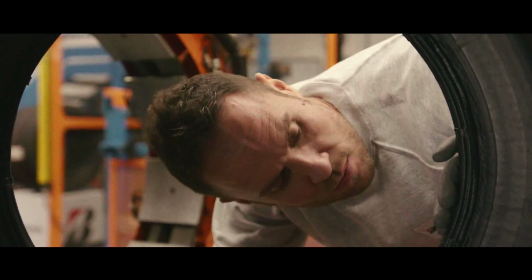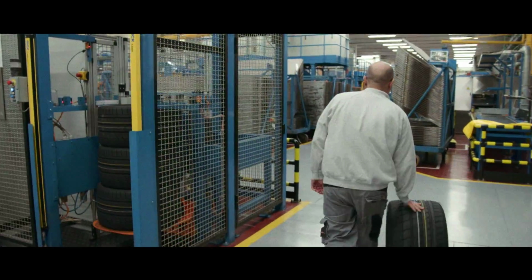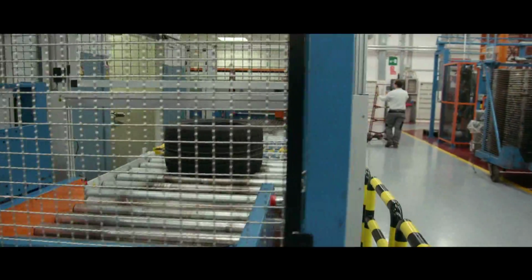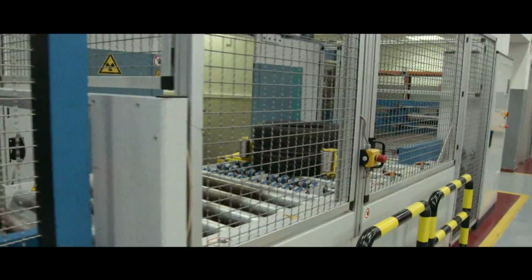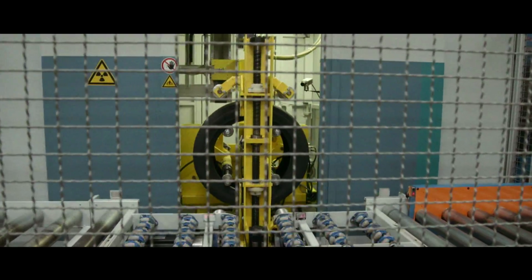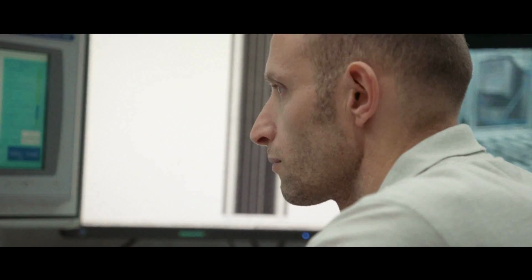The X-ray test is very important. It's the second stage of the quality verification. In X-ray, we have the opportunity to go inside the tire. That is very important for the safety level of the tire, because inside there are several components, and by X-ray inspection we can see what happened inside, and if there is some particular defect we can judge to not use this tire.